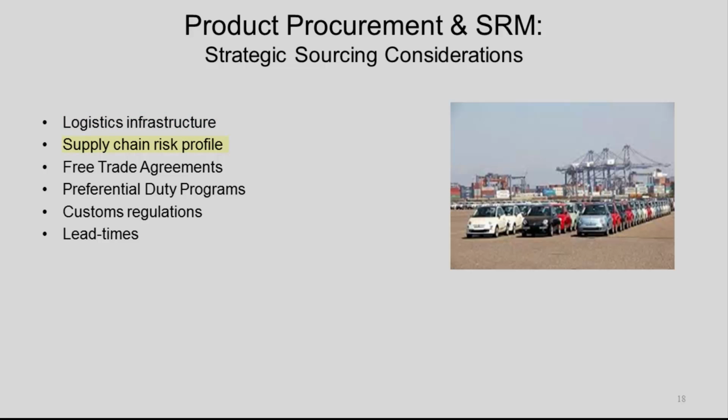These types of considerations. What's the risk profile in that country? Is it more likely from a risk perspective that my goods might get stolen in Mexico versus Brazil? I don't know, but you have to look into these things. That's a supply chain, or a part of a supply chain risk profile.